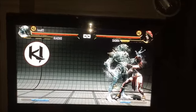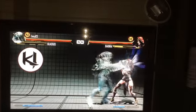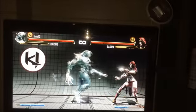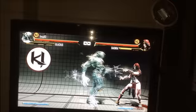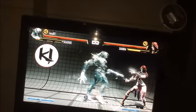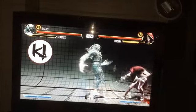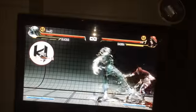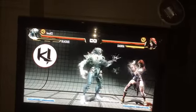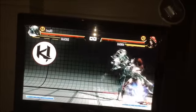Yeah, practice mode. Practice mode lets you do anything, pretty much. I'm just punching her in the face, and she's not even doing anything. Pretty funny. But yeah, this is Killer Instinct. It's one of those games that's free, but you have to pay to unlock a bunch of other stuff. So, you know, little by little, you can unlock stuff. Which I'm not a huge fan of microtransactions, but you know what? It might be worth getting some of them at least.